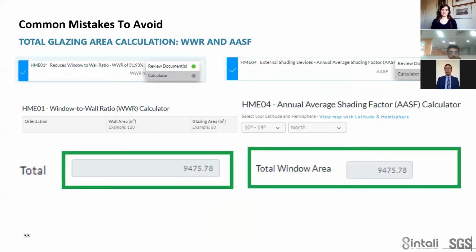The second mistake I would like to show here is the glazing calculations. When doing calculations for AASF, people usually forget to put in the window areas with no overhang. This causes a difference between the total glazing areas in the WWR calculations and the AASF calculations. So the tip is to make sure these 2 numbers match if they are selected. If not, your calculation is incorrect or missing something.